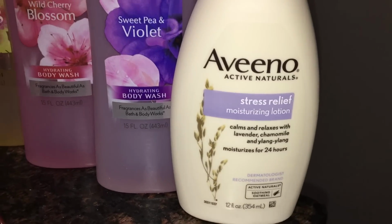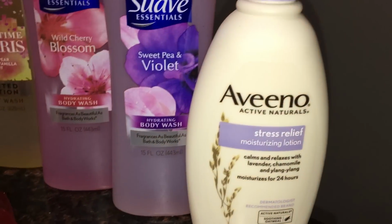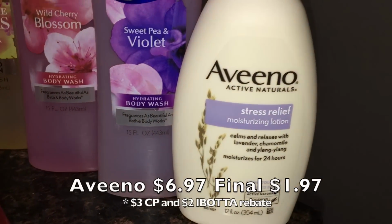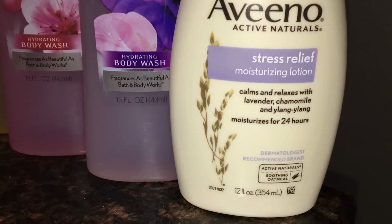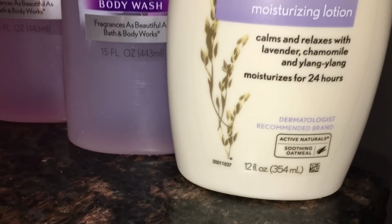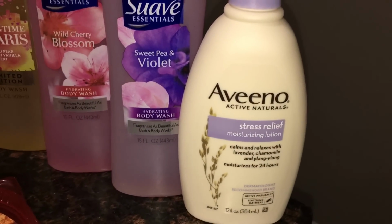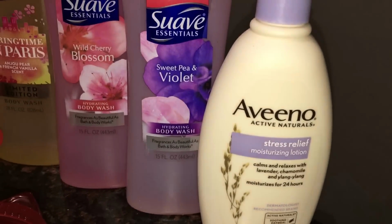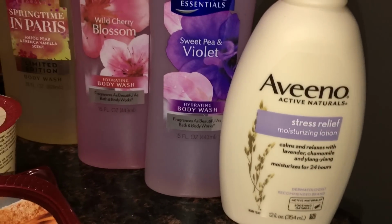But there was a coupon as well as a rebate on Ibotta, so it knocked it down to only $1.97. You cannot beat that for a name brand lotion. Just make sure you get the smallest bottle, which is the 12 ounce here, and that is the best value. Now, obviously, you can use it on the big bottles as well, but when you're using the coupons and the rebates, this is the better value.